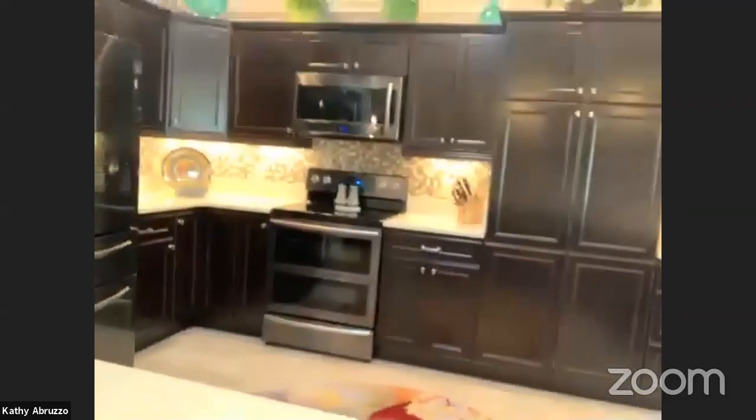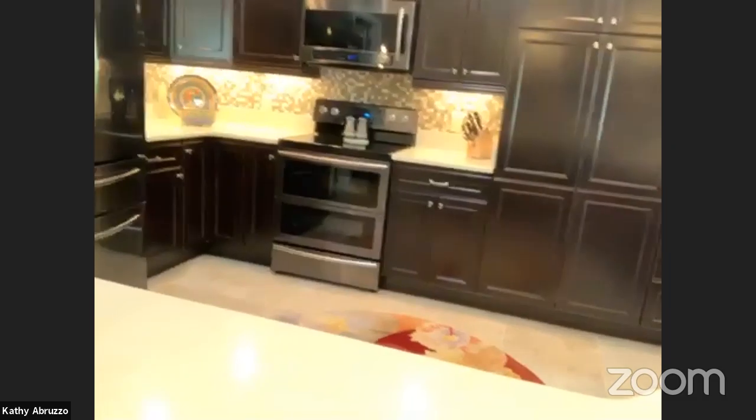So anyway, I guess that's it for this one. Last question. How old is the home? The home was built in 2011. 2011. Perfect.